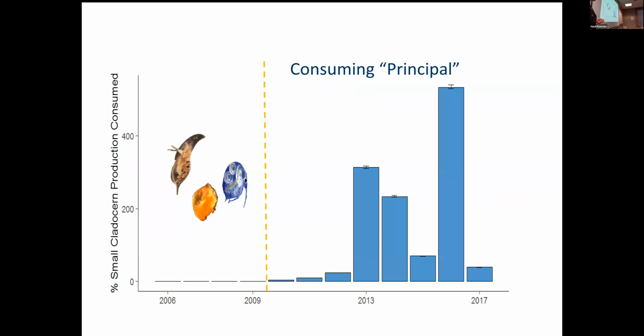That's really confusing. And so I think there's a couple of things going on. But first, this is just a different way of looking at those same data. I looked at the amount of the small zooplankton production that it took to support spiny water flea. And here's that first year. And then 2013, where we go up to 300%. 100% is about here. So about half the time they're eating at least 100% or more of the production.